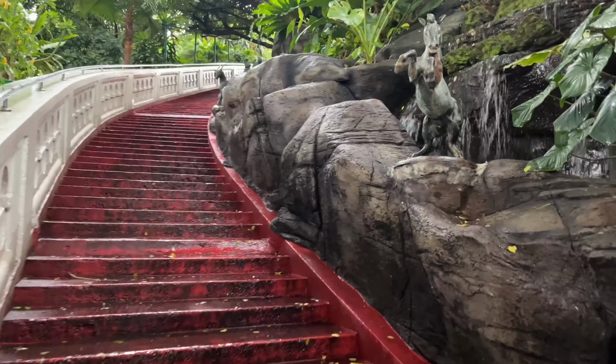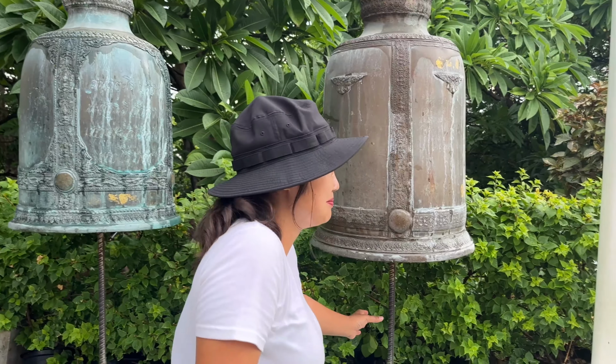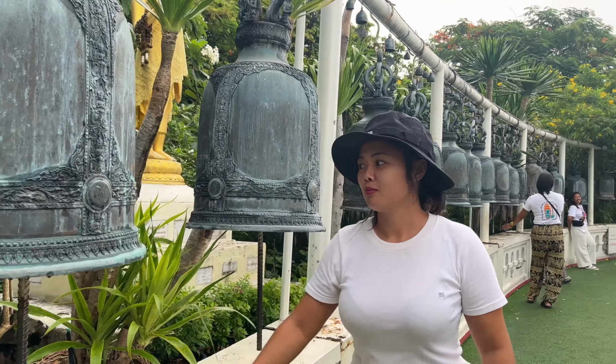The Golden Mount Temple is one of my favorite temples to visit in central Bangkok. It is a peaceful retreat that raises you above and out of the mega urban area. The price for foreigners is 100 baht to enter. That's around $3.